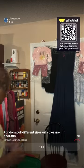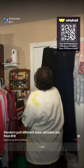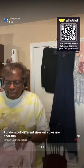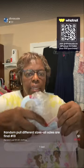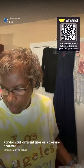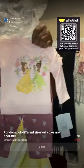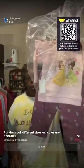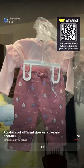I don't know if we have anyone to have a baby. This is a 3 to 6 month outfit. It is a Disney baby, and it's the whole outfit. The top, and this is the bottom. 3 to 6 months, new tag.